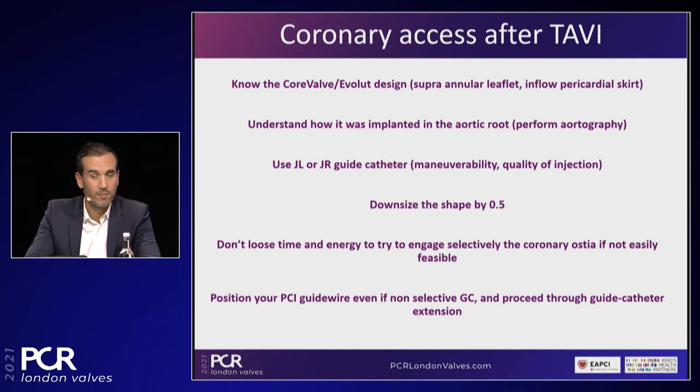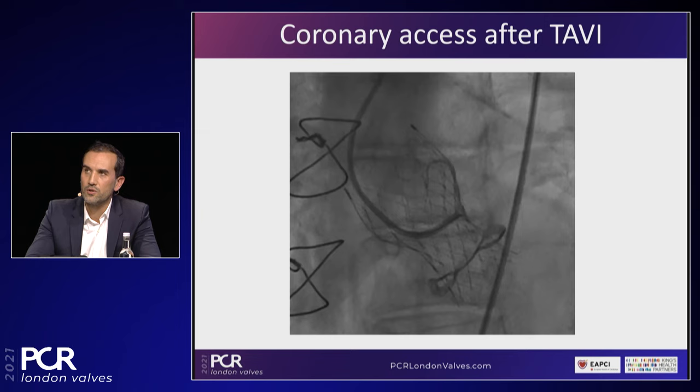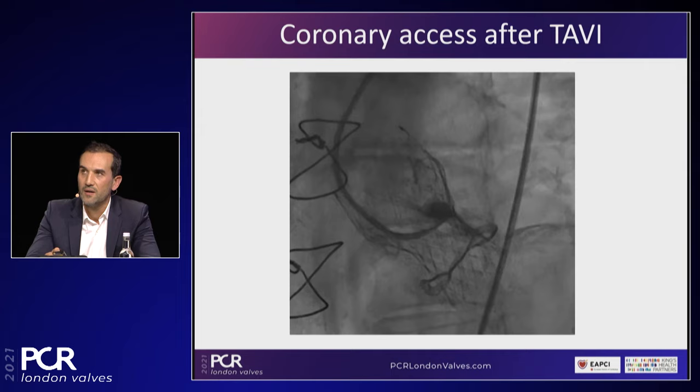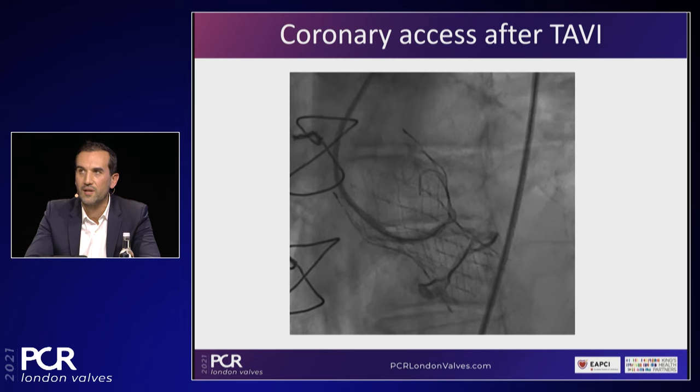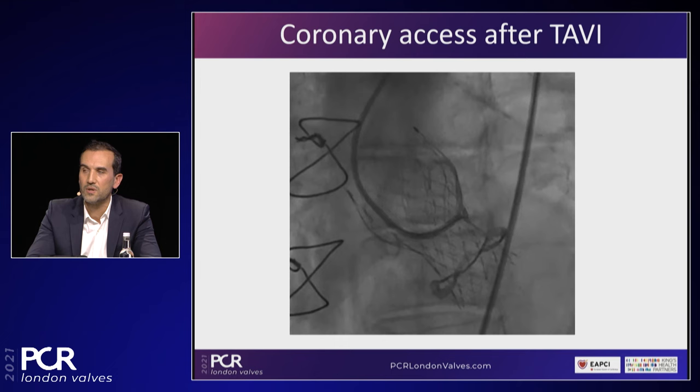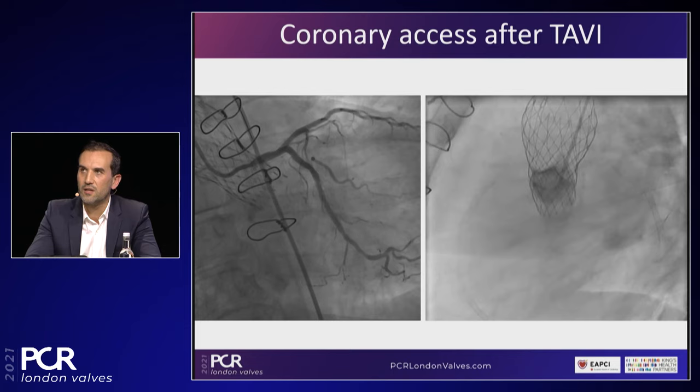So, really fast, the first one, just to illustrate what I mentioned about the utility of using a guiding catheter. You see here, I have my 035 wire inside. I can use it just to reposition myself in a cell above or below the position I'm currently in. And I have a good quality of injection, and I can, if necessary, advance my wire.